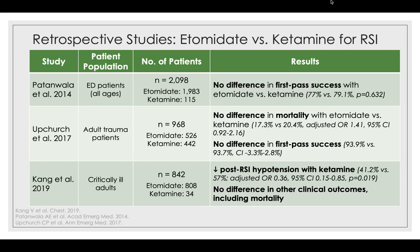A few subsequent retrospective studies corroborated the results of that original randomized controlled trial, as they found no difference in the success rate of intubation. King and colleagues found that ketamine was associated with less hypotension following intubation. So again, that's a potential advantage here, although they did not find any difference in clinical outcomes, including mortality.